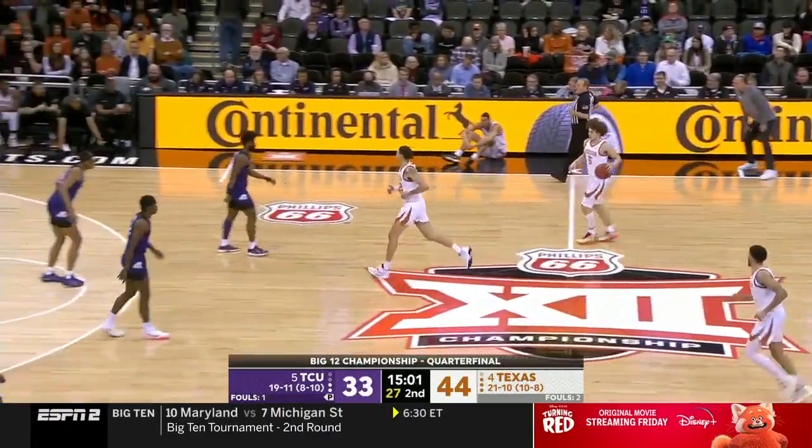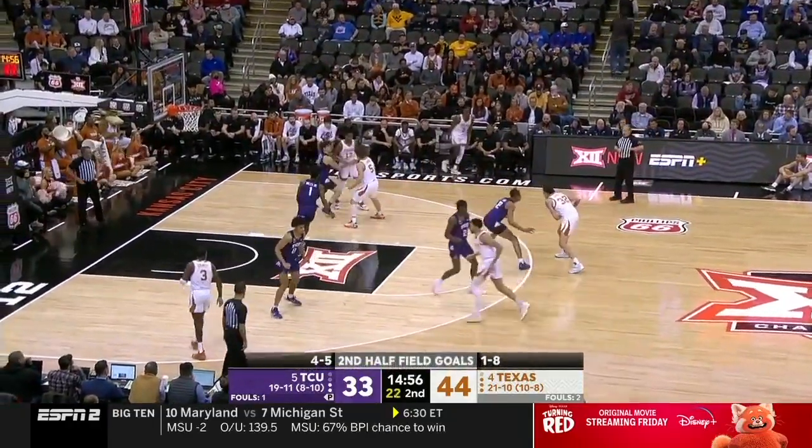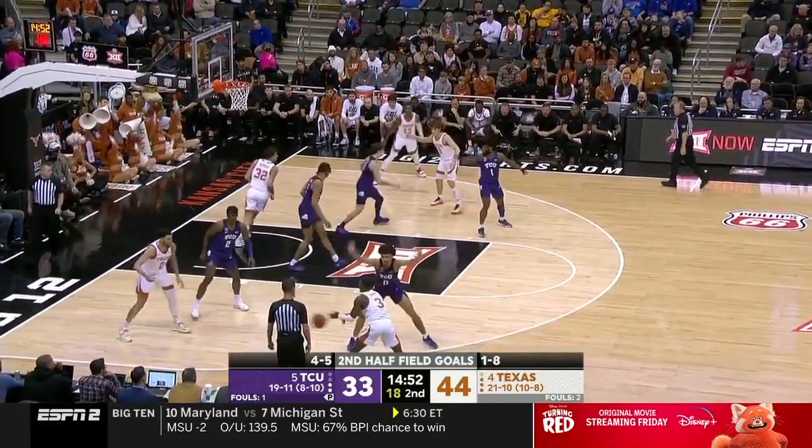Yeah, played 2 seasons there. He's from the state of Texas, from Sulphur Springs. He's been much better in the second half of Big 12 play for them.